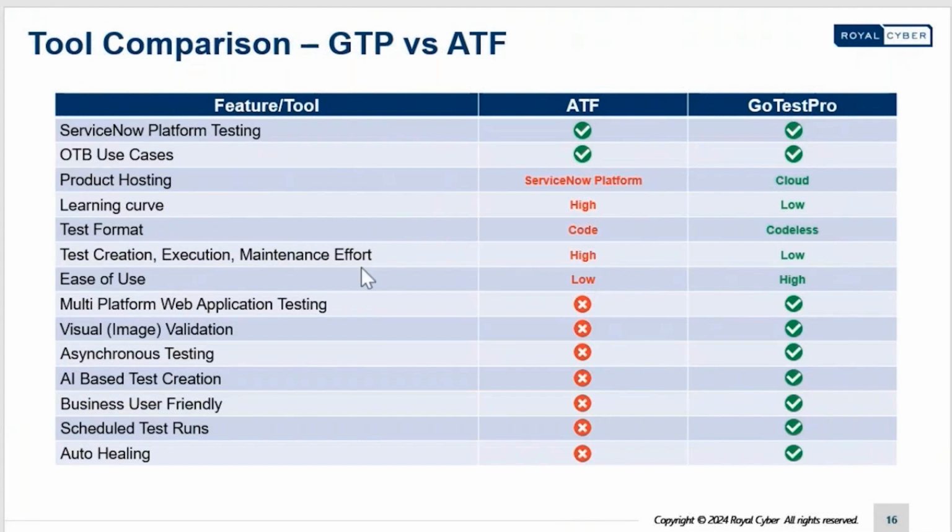Ease of use. From my previous discussion, it is clear why ATF's ease of use is low when compared to GoTestPro, because again, you need not have any prior experience of automation testing when it comes to GoTestPro. Multi-platform application testing. ATF does not allow you multi-platform web application testing, whereas with GoTestPro, you can do that. Visual validation. ATF does not provide you visual validation, but with GoTestPro, yes, you can do the visual validation. Asynchronous testing, AI-based test creation, and yes, business user friendly.